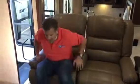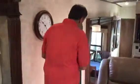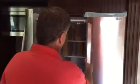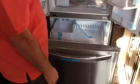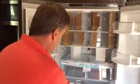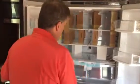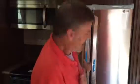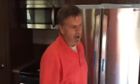Let's move down to the kitchen because there's a lot of really neat things down here I want to show you. So let's talk about the refrigerator. This is an LG refrigerator, which is highly efficient. It was designed for an RV. Kind of a cool thing is it gives you all the comforts of home. So if you like steaks and like to freeze a lot of stuff, you've got a big freezer in here. Got tons of room in here. This is actually bigger than probably what I have in my house on a residential fridge.